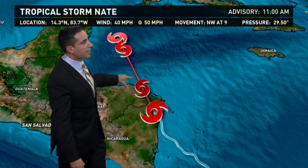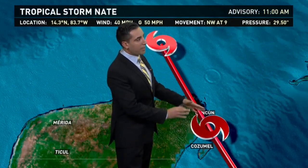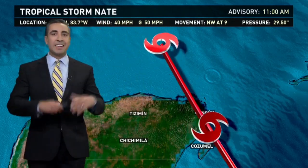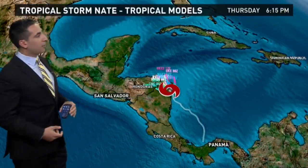Over the open waters here, and then it does make another run for possibly a secondary landfall over Cancun. This would be very, very short-lived, likely not weakening it too much. But as I mentioned, if it does stay 20 miles off towards the east, it'll fare a lot better and not have any of that land interaction. So we're looking at two possible interactions with land there.